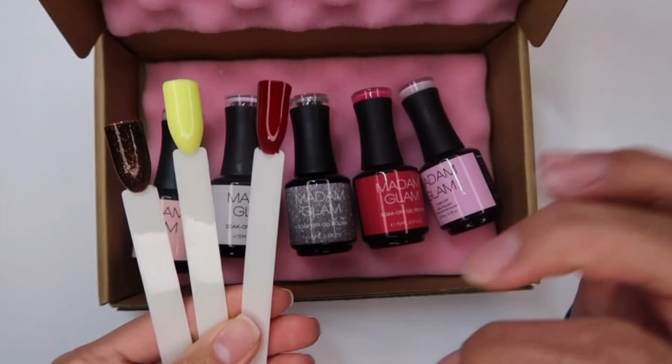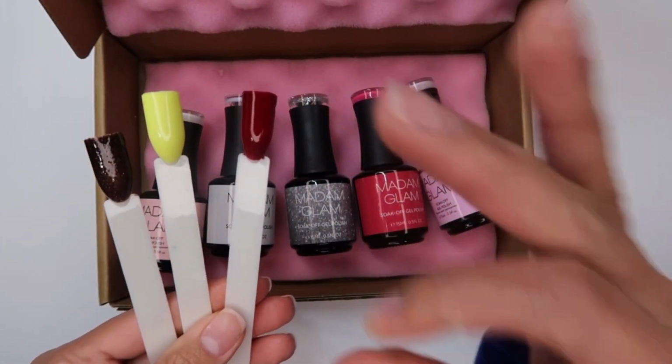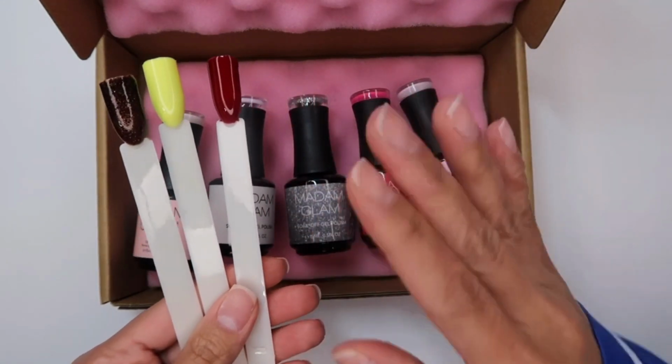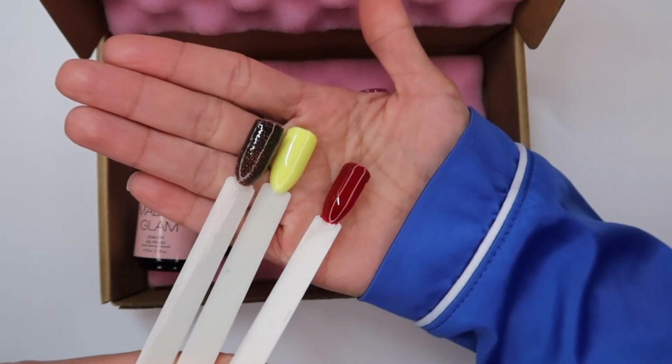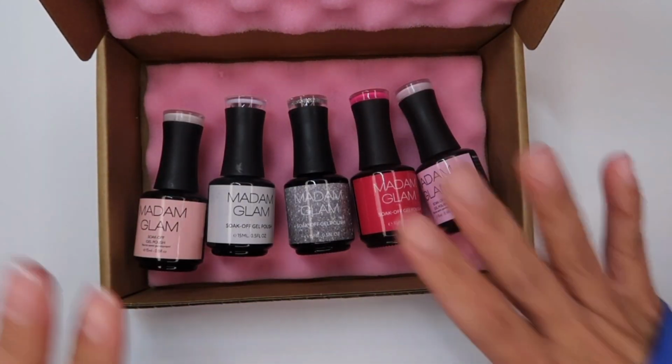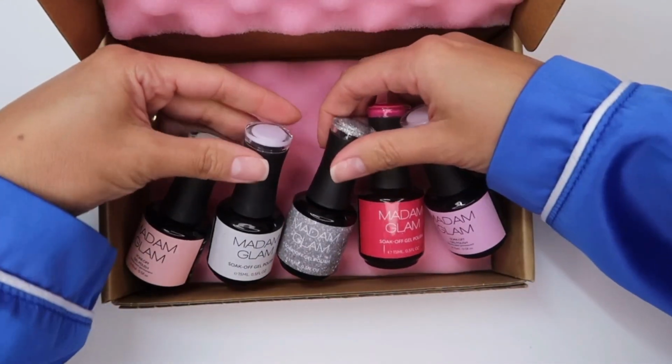There you go. And I like that it does not have a strong smell. They have a wonderful smell, guys. So let's start. I will play with some colors today.